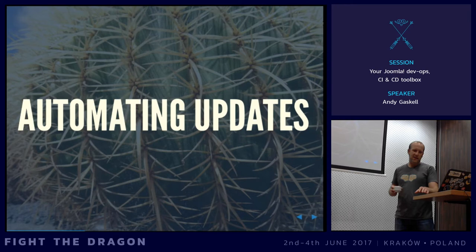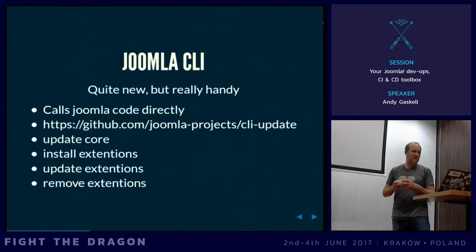Thanks Robert. Yeah, the Joomla command line interface is quite new. It's really nice if you want to script things. I just started using it, to be honest. In terms of updates, I used to always just do everything with headless browser updates. But yeah, you can update extensions in GitHub, and you just call it like any other command line terminal script. Yeah, so some of these things like installing extensions and running updates.